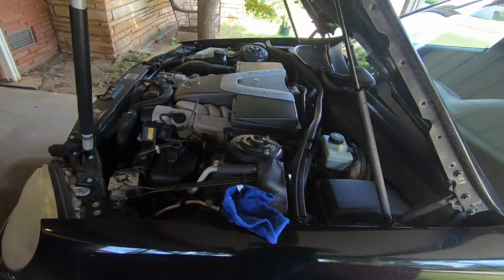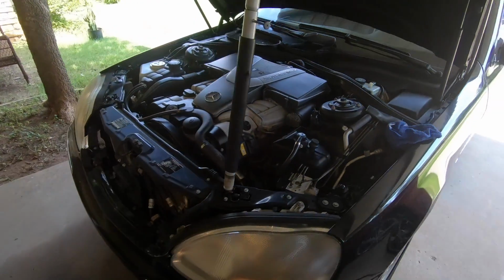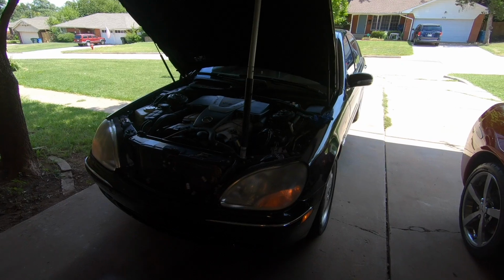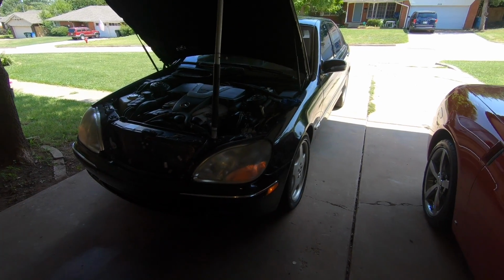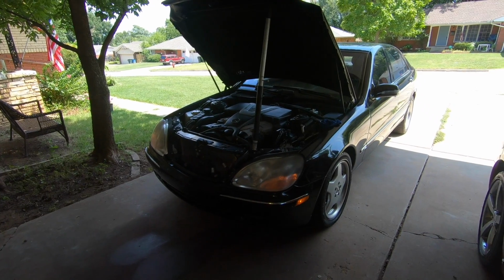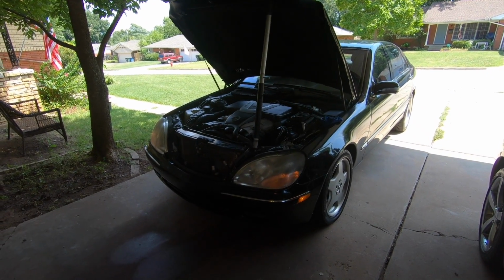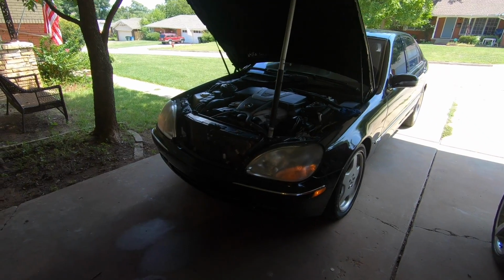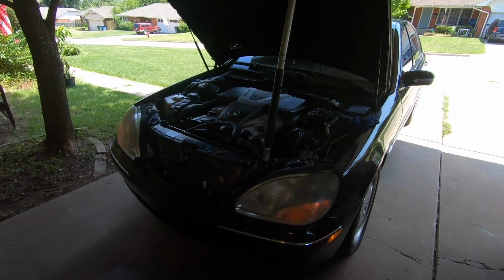So for those of you that thought it was a lemon or thought that it was a money pit, hey, Mercedes are known to be money pits. I'm not going to disagree with you there. But it's just one of those things, I guess you have to experience it to really appreciate it. It's a good car. It's fun. I'm going to continue driving it, continue enjoying it.